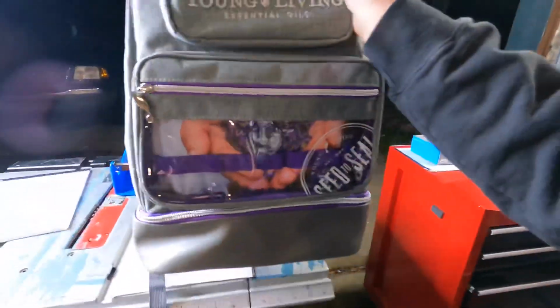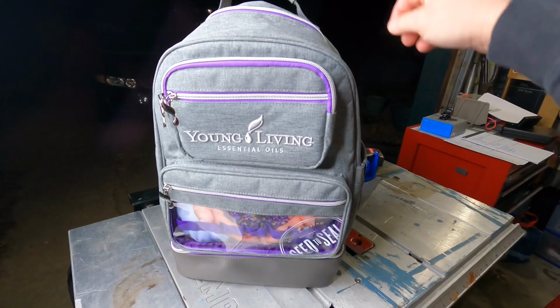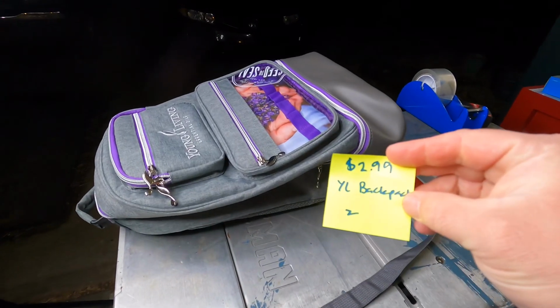Sold. 2019 Young Living Essential Oils Convention Backpack on Facebook Marketplace in used like new condition. Cost of goods, $2.99 at a thrift store. Sold for 40 bucks, free shipping on Facebook Marketplace. This is under the 2-pound rate, so it's going to be 9 bucks on Facebook Marketplace to ship this.